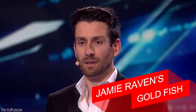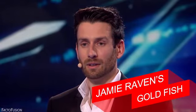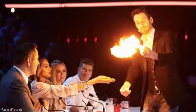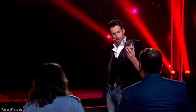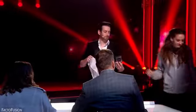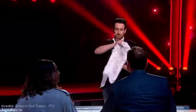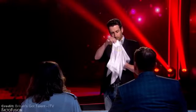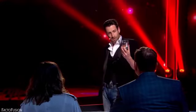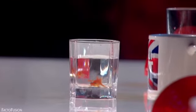At number 3, Jamie Raven's goldfish. Jamie Raven, the famous magician from Britain's Got Talent, magically brought a goldfish in a glass of water. Wondering how? So, let's get to the secret. The secret here lies in the handkerchief he uses to cover the glass of water. There's a small pocket designed in the handkerchief to hold the goldfish. He gets the pocket placed over the glass and gently opens it to let the goldfish fall inside the water, and to make the magic happen.